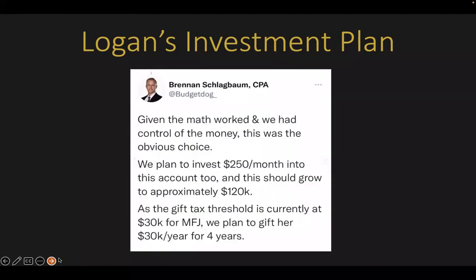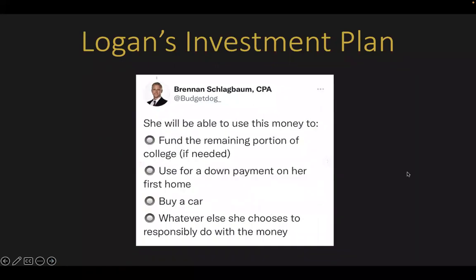So that's what I was kind of saying here with that remaining piece of that tweet. And then also here, the math worked and we had control of the money. So we invest $250 a month into this account as well. And according to compound interest calculators in the tool I have above, this should grow to approximately $120,000. And so when this tweet was sent, the gift tax was $15,000 for each spouse, which was $30,000, obviously, and that's subject to change. And now it's at $16,000 and $32,000. And she'll be able to use that money to fund the remaining portion of her college if needed, or what the goal of it really is for like a down payment for a home or even a car. And honestly, if all those things are taken care of, or if she doesn't want a car or a home or whatever it may be, she can choose whatever she wants to do responsibly with that money.